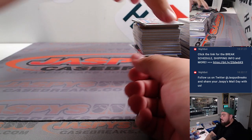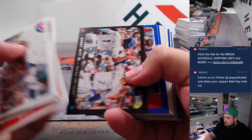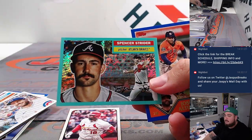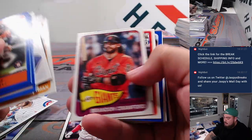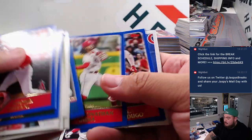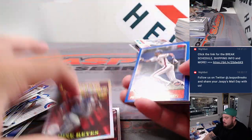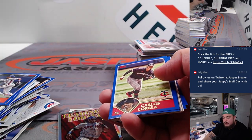All right, two more boxes, guys. And nice Spencer Strider for the Braves, out of 75. Kent Hrbek. That's Minnesota Twins. Twins, again, having a good break, Kev. Over to Reyes, we got a CJ Abrams foil for the Nationals, 75, or 25, I should say. Luke.